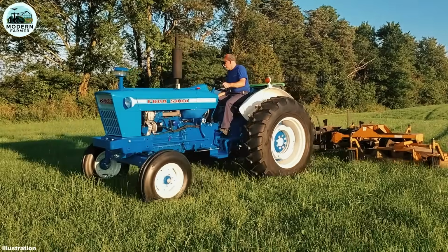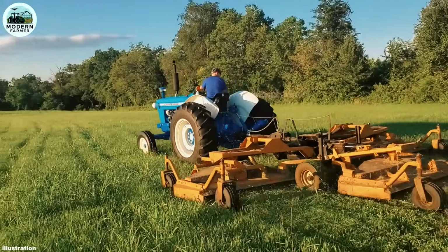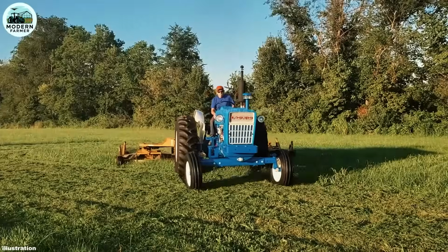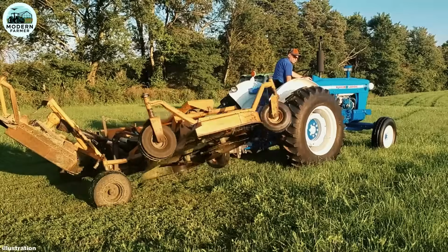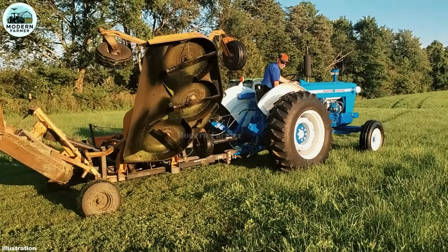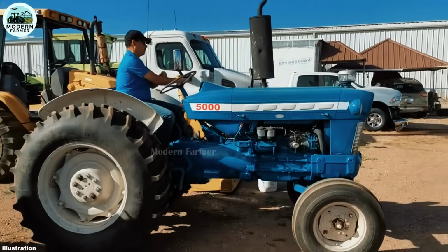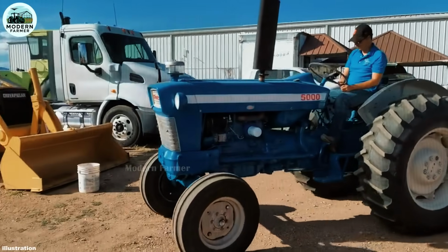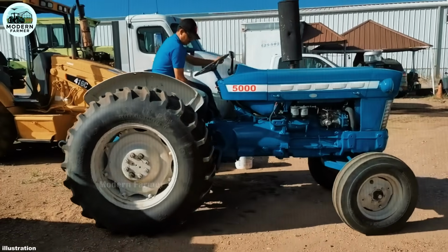The independent PTO at 540 or 1000 RPM, which operates smoothly even when changing gears, makes it easy for the Ford 5000 to operate equipment such as combine harvesters, choppers, and water pumps without affecting the machine's main motion. At approximately 142 inches long, with an operating weight of approximately 5,740 pounds, the Ford 5000 is heavy enough to grip the ground, yet compact enough to maneuver between rows.